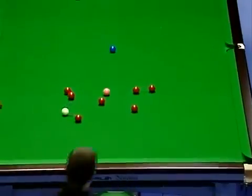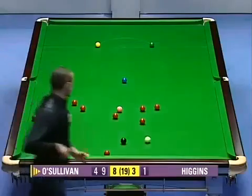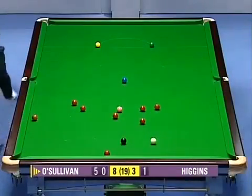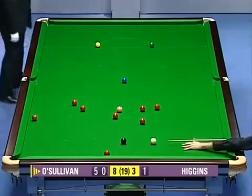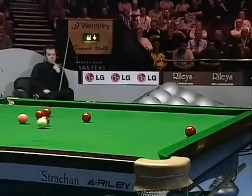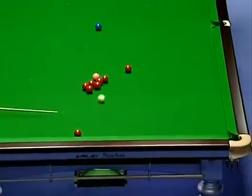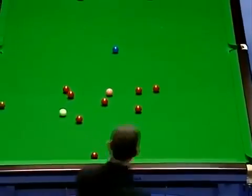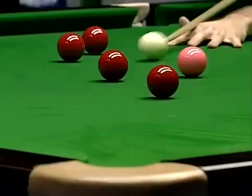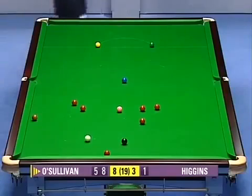There was one red already out, but that was the moment. 40. It's the way he played it. 41. He gets so much backspin that he screws into the reds and then the white spins again. Something that Jimmy White is very good at also. Just have a look at the white. Watch the white when it goes into the red. Stops and then spins again. 48. 49.